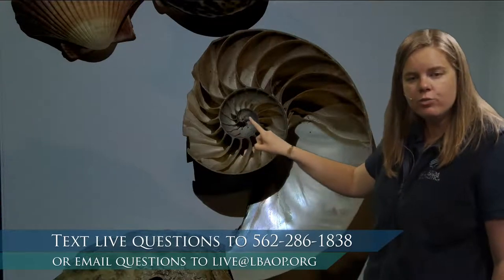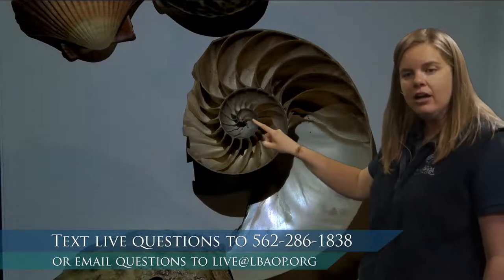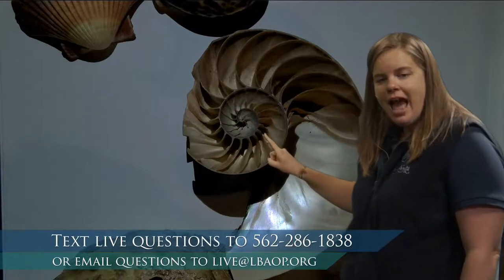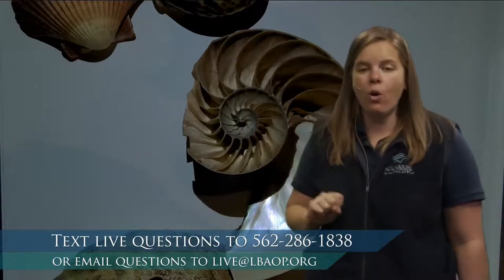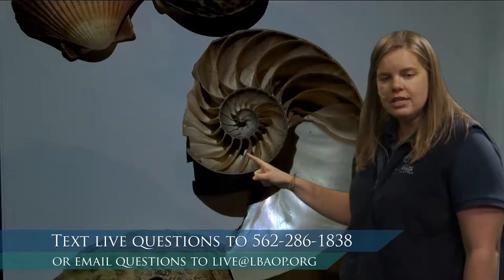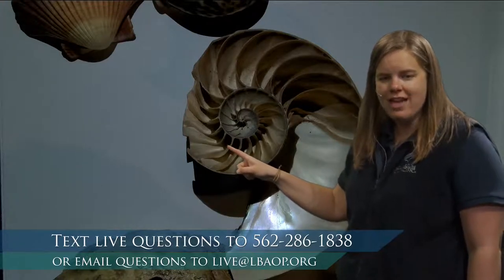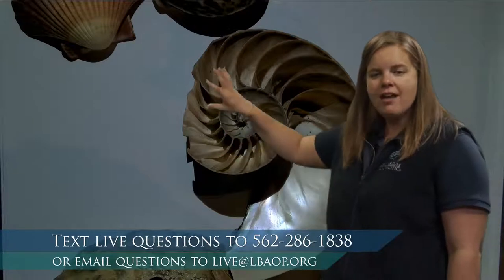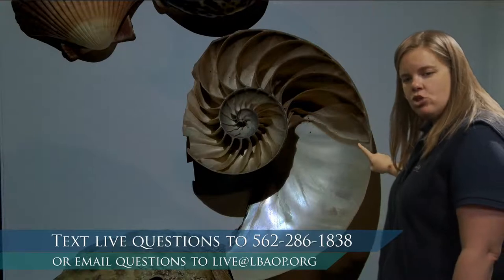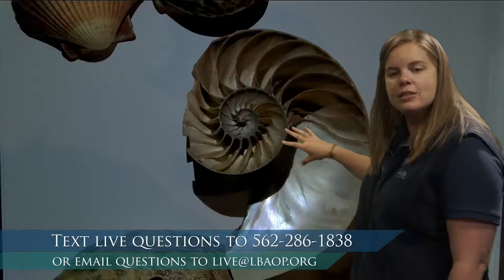So when the nautilus was really tiny, it lived right here. And then as the nautilus got bigger, the shell got bigger too. So it added on these chambers as it was growing. Now the nautilus only lives in the very last chamber. So at one point when the shell was this big, the nautilus was living right here. And then it moved into this chamber, and then it built more shell and moved in here, and it added on more and more. So at this point, you can see that this is where those chambers kind of end. This is the part of that shell that the nautilus was living in.